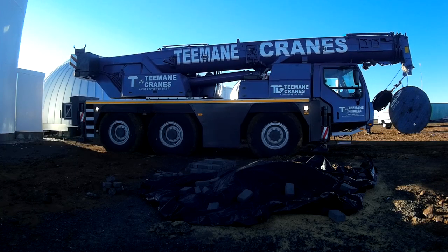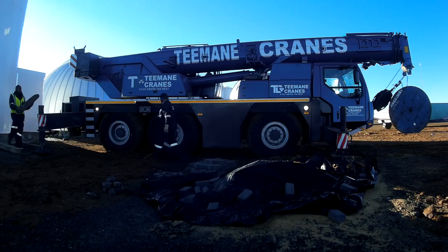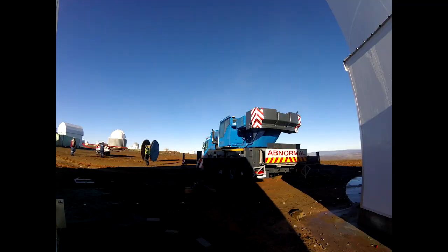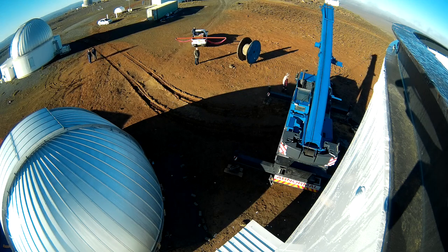Watch how the whole suspension first gets dropped before deploying its legs, set up on wooden sleepers, raised and then leveled. After unhooking its hook, it deploys its telescopic beam, which seems like it's able to reach the heavens.